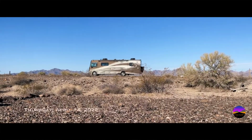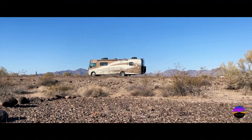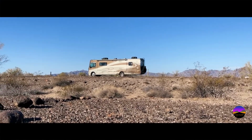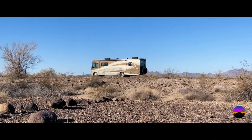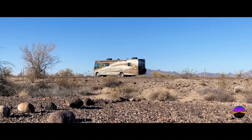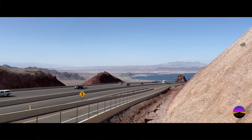I ended up spending 2 weeks in Quartzsite. I departed on April the 14th and headed north to Boulder City. It's been many years since I visited the Hoover Dam. I wanted to see the new interstate bridge and tour the bridge walkway. It offers really cool views of the dam and Lake Mead.